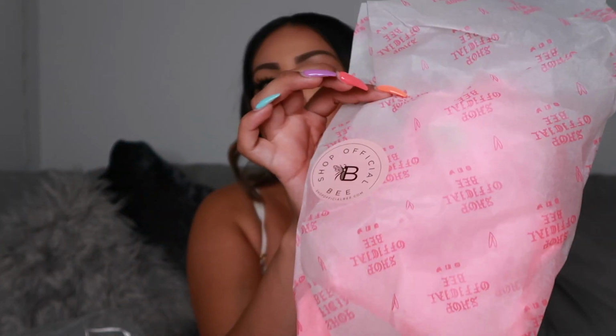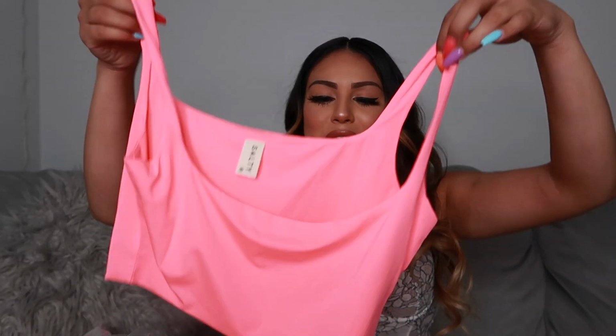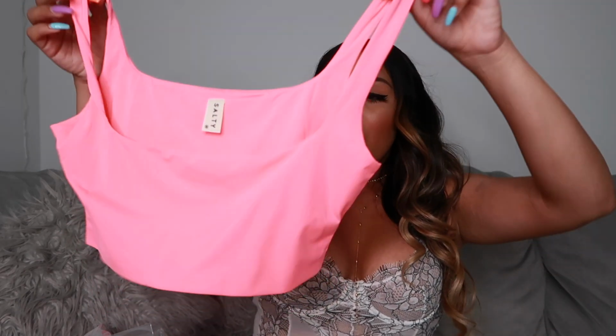So again, everything is packaged in their own bag, and it is wrapped with a tissue paper. And they also have this little sticker, this Shop Official Bee sticker, which is so cute. I don't even feel like ripping it, so I'm gonna take off the clothing from the bottom. So right here we have this crop top. So this is a very pretty neon pink crop top. This is in a size medium, just in case you guys are wondering, but this is so cute.